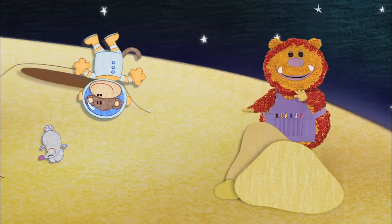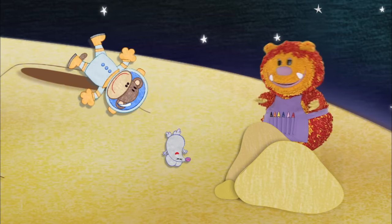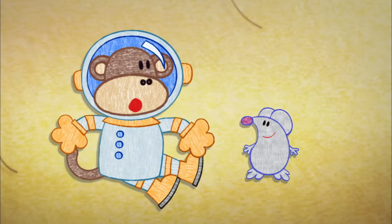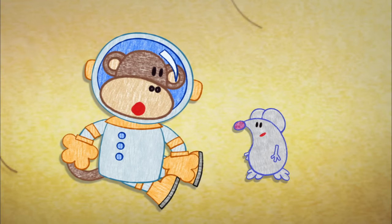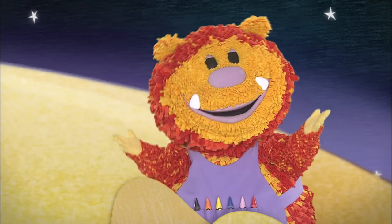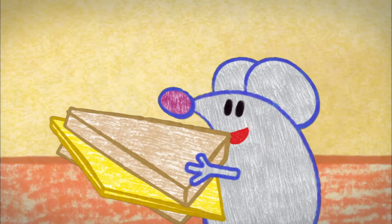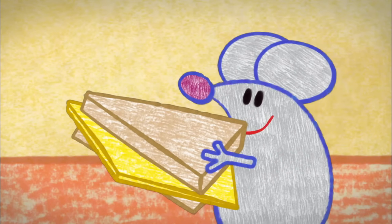So Monkey showed Mouse how to do floaty forward rolls to cheer her up. Oh, I'm sorry that the moon isn't cheesy, Mouse. But I'm glad you're here. Me too. Although, I'm ever so hungry. Luckily, Monkey had packed a special moon picnic. What's in the sandwiches? Cheese. Oh, yummy! My adventure did have cheese at the end of it, after all.